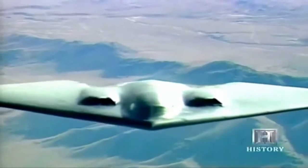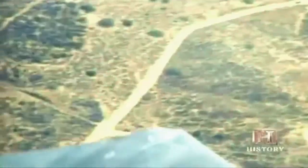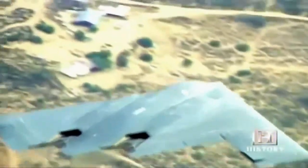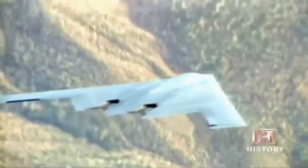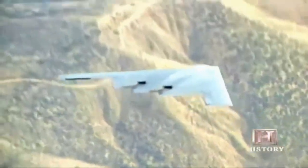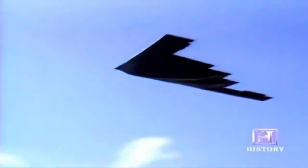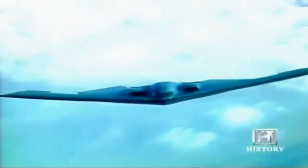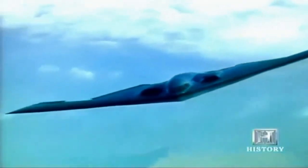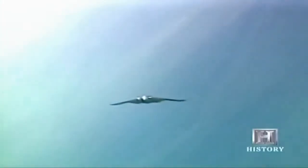Its 4 low-noise General Electric F-118 engines each provide almost 19,000 pounds of thrust. They have special exhaust vents on the top of the wings, which, when its hot gases are mixed with cooler air, make it almost undetectable to heat-seeking SAMs. With a top speed of approximately 680 miles per hour and a service ceiling of 50,000 feet, this massive aircraft also can fly approximately 6,000 miles without refueling.